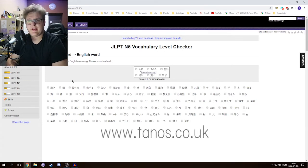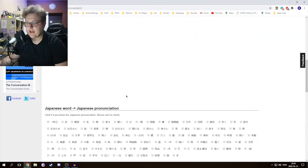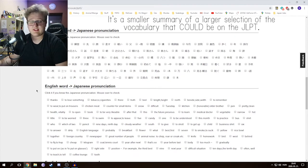It's called tanos.co.uk, and this site has a lot of study material for all levels of JLPT. I thought I might go through the level checker so that I know what I'm lacking in knowledge and what I have to check. It has a really cool system where you can check the individual words that would be in the exams, based on the level you're planning to take, and it helps you check all the words necessary, or at least most of them.